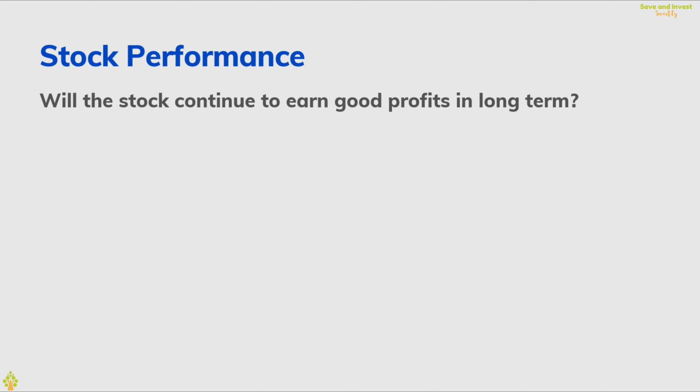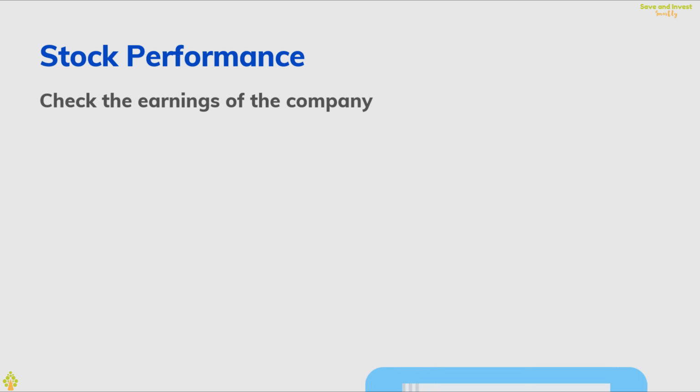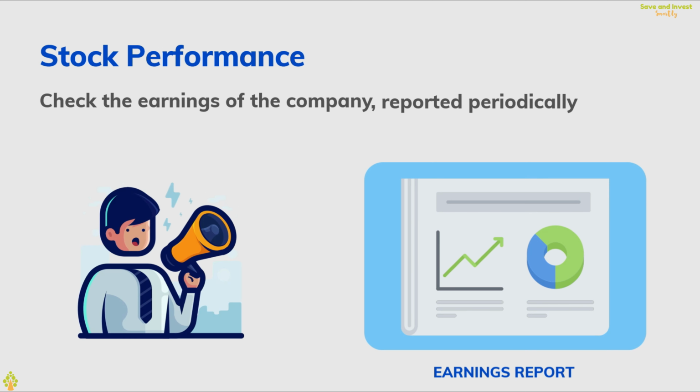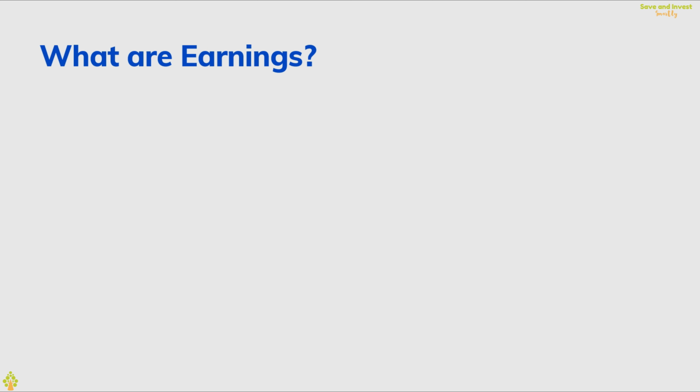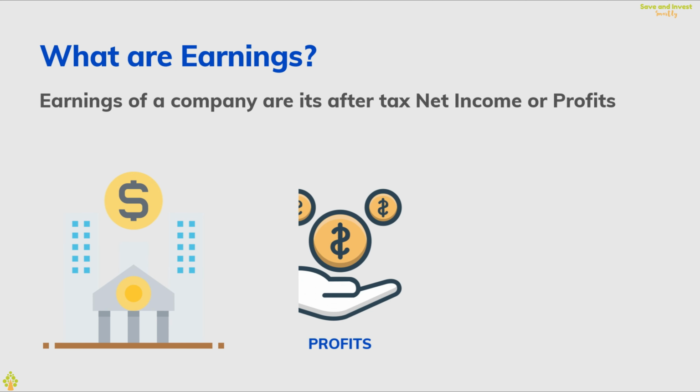How can you know whether your stock will continue to earn you good profits or not in the long term? You need to look at the earnings of the company that they report periodically. What are earnings? Earnings of a company are the company's after-tax net income or profits.